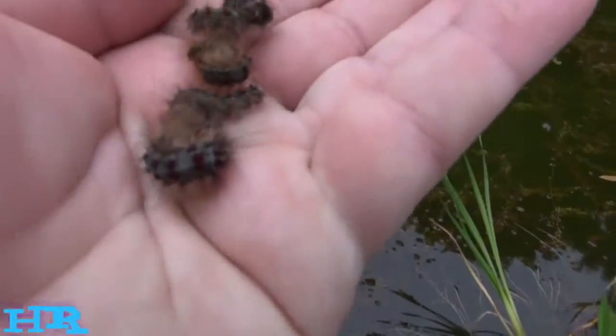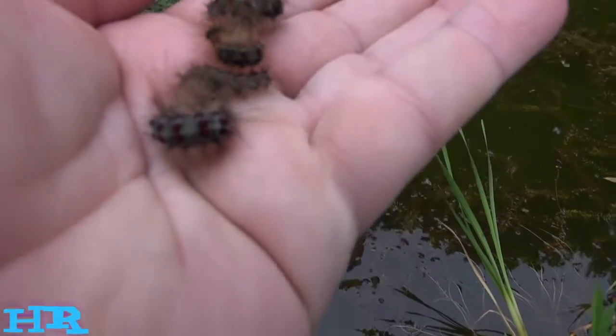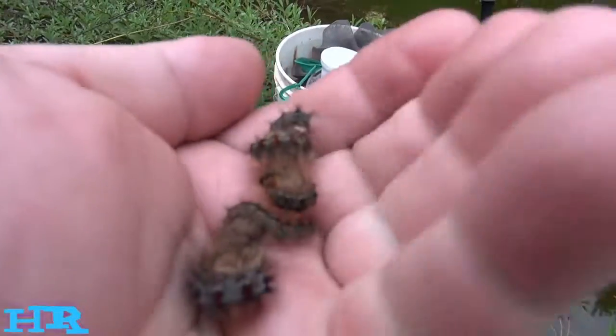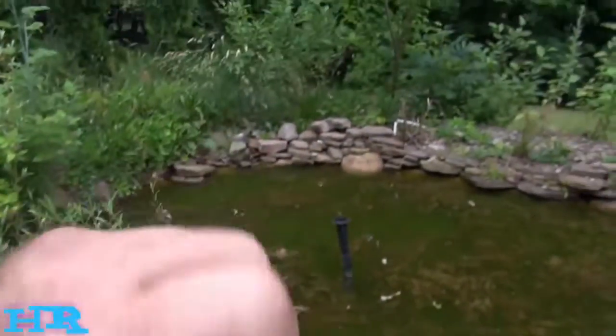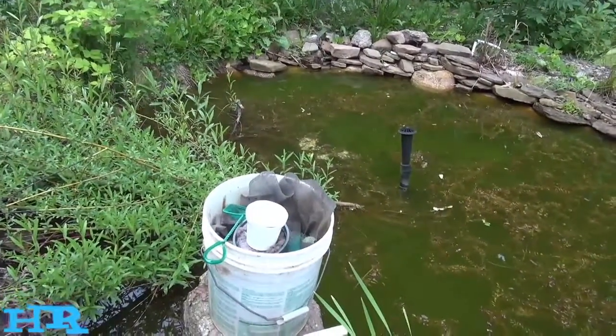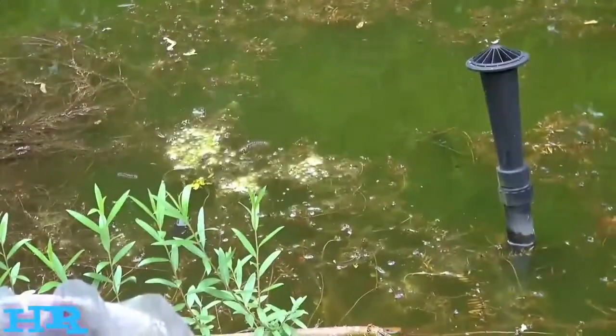See? That's what these caterpillars are. Get a good look at them. These are the gypsy moth caterpillar. Boy, these things are nasty, but the frogs love them. All right, so let's throw them in. They got like needles on them. They actually go into your finger. See, they're eating them already.